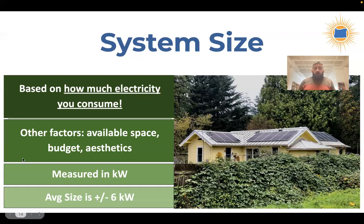And just a final note here, the system size is measured in quote unquote kW, that's kilowatts. That's just a nameplate rating. You don't have to worry about what that means. The average size is 6 kilowatts. That corresponds roughly to about 18 panels, but it does depend slightly on the wattage of the panel.